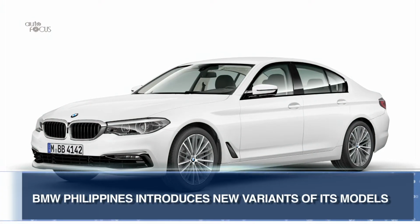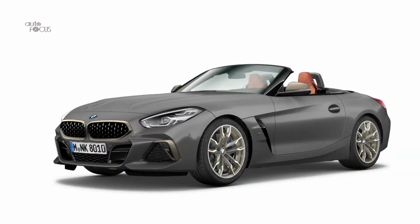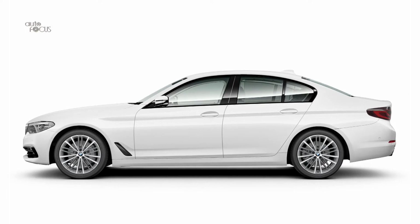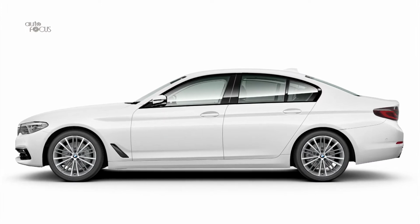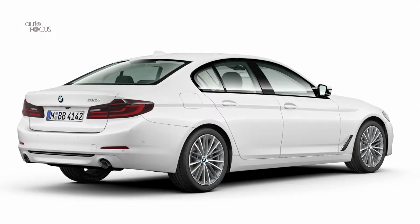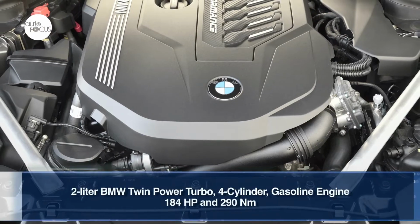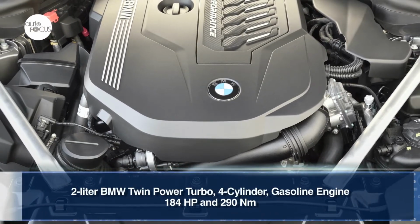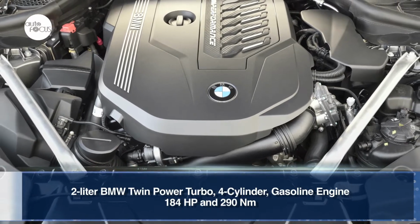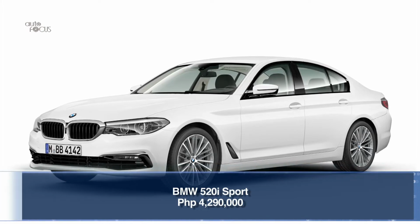BMW Philippines has recently unveiled 3 new variants of the 5 Series, the X3 and the Z4, in a virtual event attended by select members of the motoring media. For the 5 Series is the BMW 520i Sport. This features new exterior design elements and 19-inch wheels. It also comes with Apple CarPlay as standard. Under its hood is a 2-liter BMW twin-power turbo 4-cylinder gasoline engine that produces 184 horsepower and 290 Nm of torque. This is priced at 4,290,000 pesos.